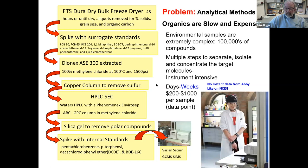One of the problems that we have is analytical methods for organics are slow and expensive. These are actually the steps that we use in my lab to look at low concentrations of environmental chemicals in Chesapeake Bay. Environmental samples are very complex. They have thousands of compounds. So there are multiple steps to isolate and concentrate the molecules that we're most interested in. So it takes days and weeks to understand the concentration and get a single data point.